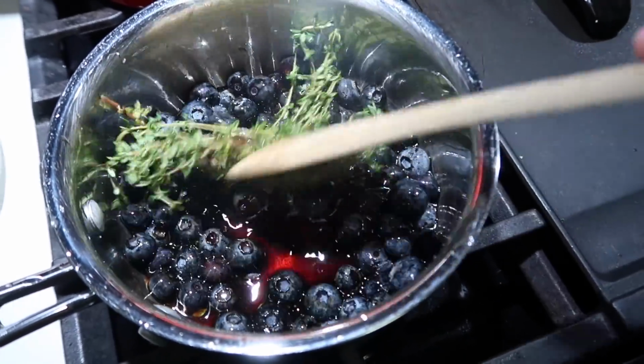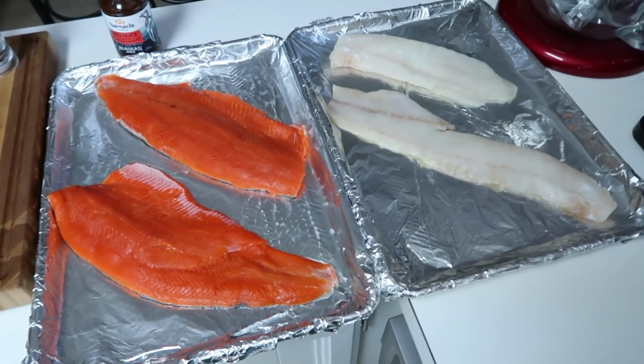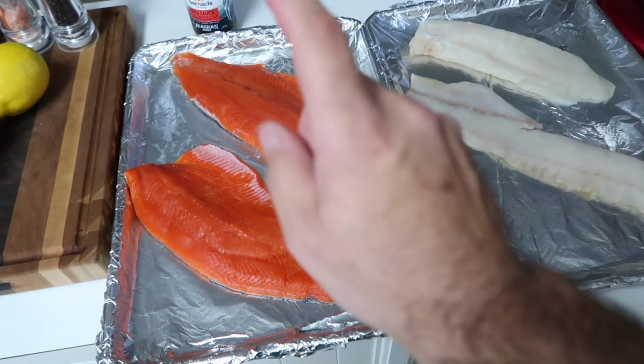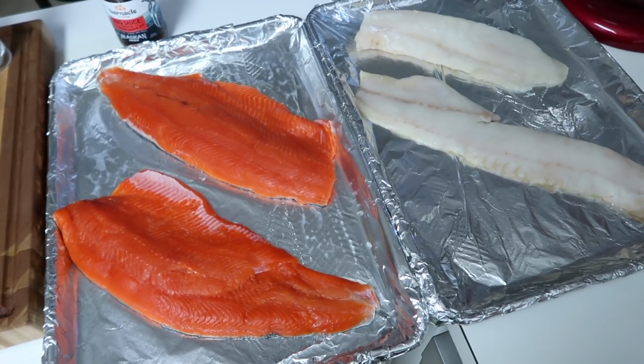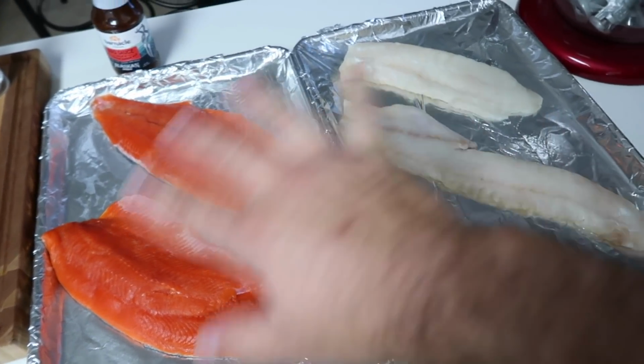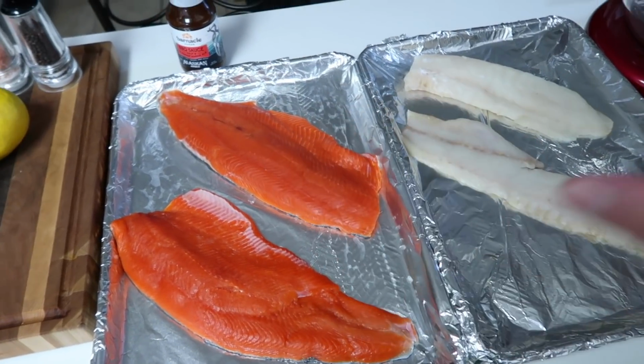They're gonna release that blueberry juice. Very excited about that. While the blueberry is going, I want to talk a little bit about the fish, how I prepared it, all of that. You can see it's nice filleted. The salmon is skin side down. I've let them sit out a little bit further, so they've gotten up to room temperature. I've actually washed both of these off under just some cold water, and then I patted them dry.